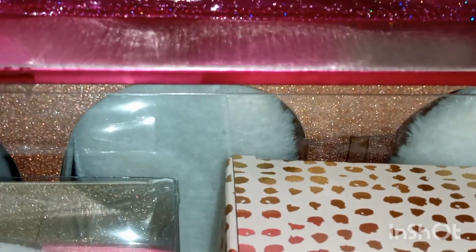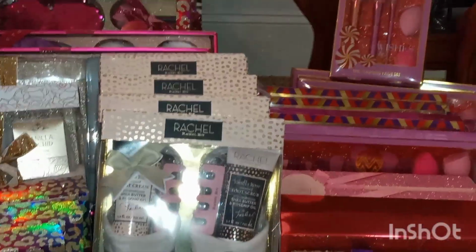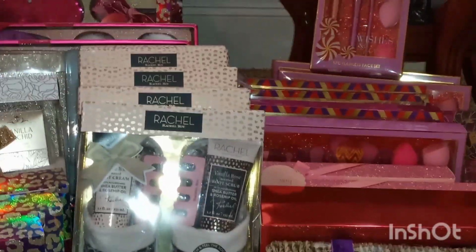This says totally pampered. This has an eye mask, a pair of bed slippers, the foot cream, and the foot lotion. This was normally $12.99. This was $2.99. Oh, my video got cut off. I'm going to end this. This is a sure sign that I should get off now.